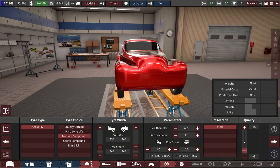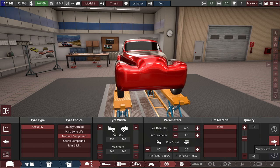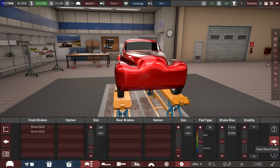Good. It's made of steel. And we'll up the quality a little bit. Obviously, this is going to impact on profitability. But overall, I think we'll probably be solid, if not golden.